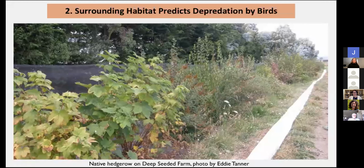So my second finding was that the local habitat, the habitat right at the edges of the farms, does significantly affect the probability of depredation by birds. This is actually in contrast to some of the findings that Sasha was talking about, where she did not find an effect of that local scale variable of the habitat right at the edge of the farm. And this picture is just showing a native hedgerow that was planted on one of the farms where I did my study.